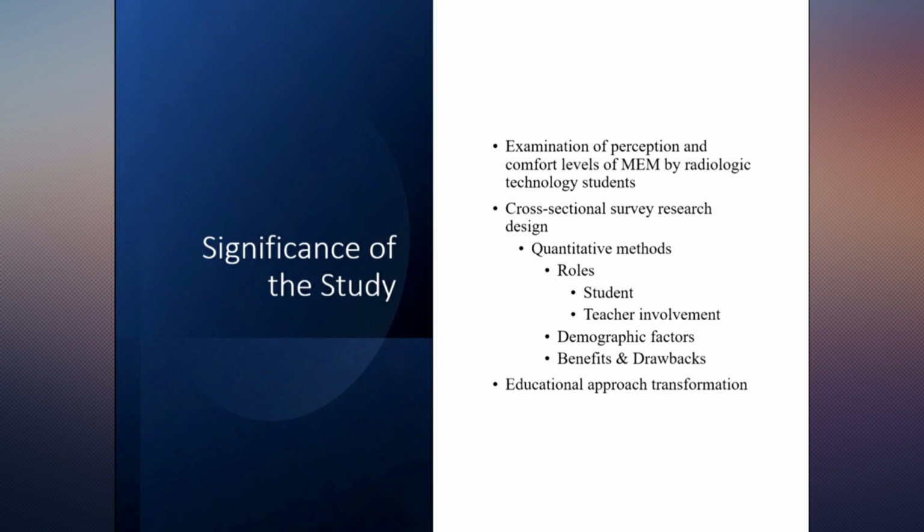roles undertaken during medical educational modeling by the student, such as how comfortable they are acting as the simulated patient or the performing technologist with a peer in their cohort, or what their comfort level is when a teacher takes on the role of technologist while they are in the simulated patient role, or even what their comfort level was with simply observing medical educational modeling taking place.